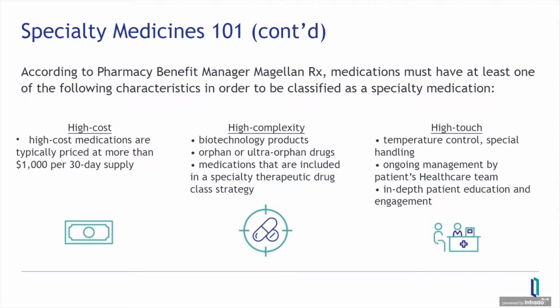High-complexity medicines are biotechnology products, orphan or ultra-orphan drugs, medications that are included in the specialty therapeutic drug class strategy. Think precision medicine for this category. And high-touch medications require temperature control, other special handling and shipping requirements, refrigerated or frozen storage, ongoing drug management by a pharmacist, physicians specializing in treating the patient's condition, focused, in-depth patient education, compliance monitoring, side effect management, and even procedural education, things like teaching injection technique for self-administered injectables.